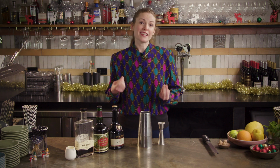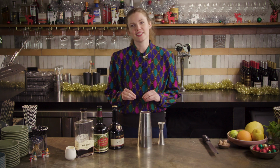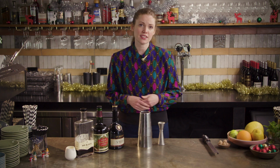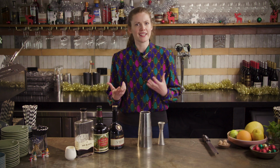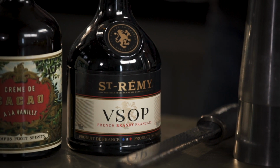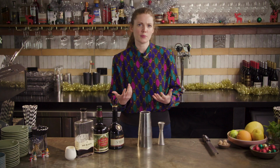Obviously, the cream itself is going to overshadow any very delicate nuances in the brandy, so I wouldn't stress about using something particularly fancy, but you also want something that's bold flavored enough to sort of shine through, so I like something pretty young and fresh and fruity, like the Saint Remy VSOP. But you know, anything from Hennessy, Martell, any of the bigger houses will definitely work as well.